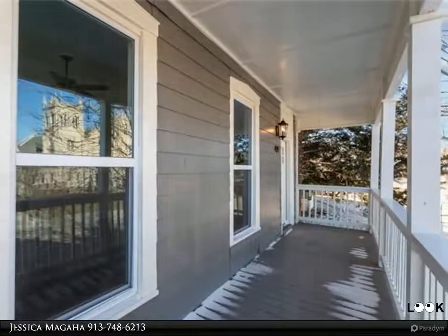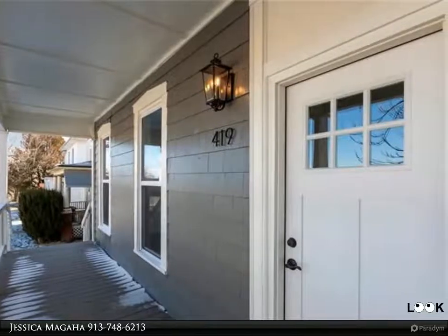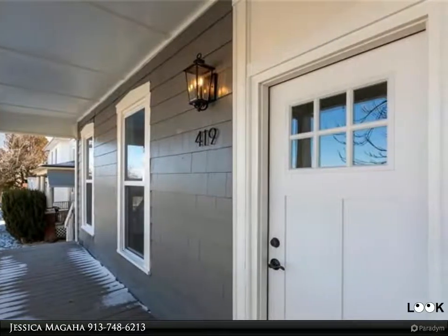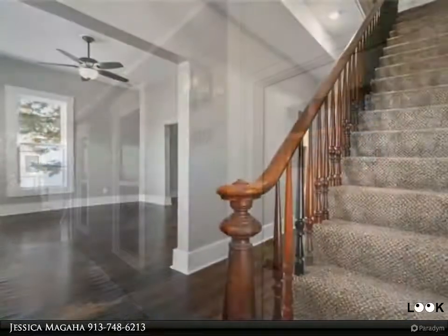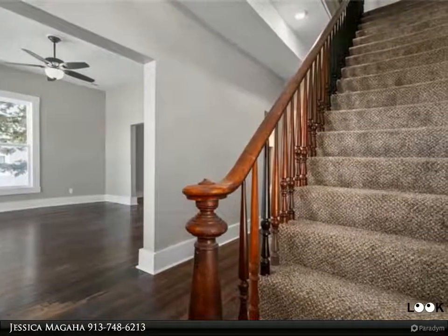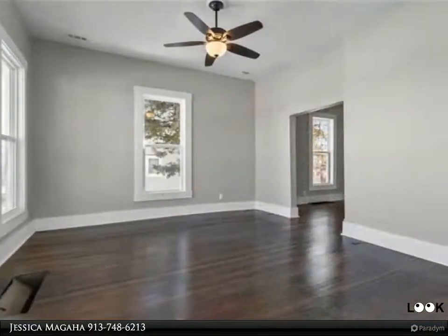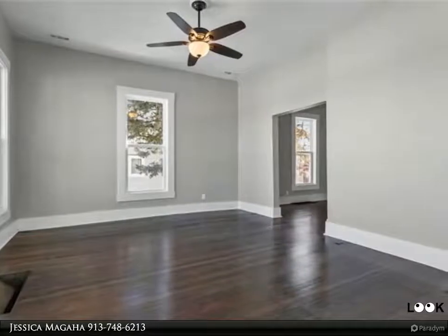Renovation is nearly complete. Newer roof, HVAC, fresh paint inside and out, refinished original hardwood floors and so much more. Gorgeous kitchen features granite counters, custom cabinetry, floating shelves and charming subway tile backsplash. Tiled mud room located conveniently off the rear entrance.